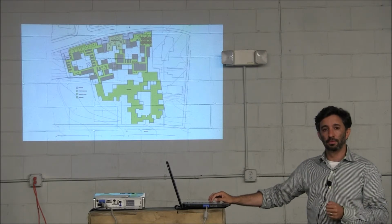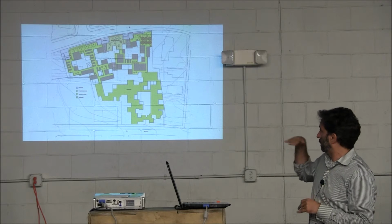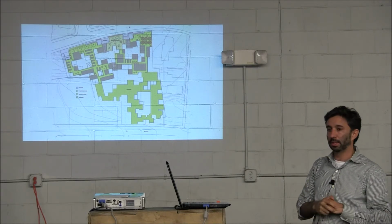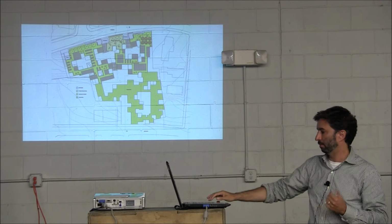And then this is the roof. So this roof, all this green, it's at the level of Parker. On the top area, you can see the community gardens, and in the bottom area, the solar farm.